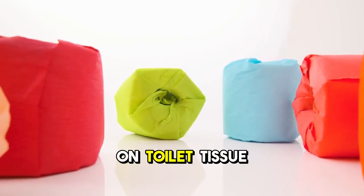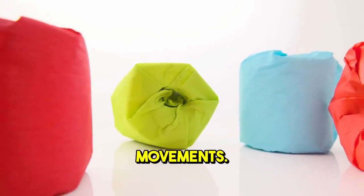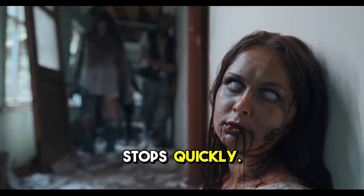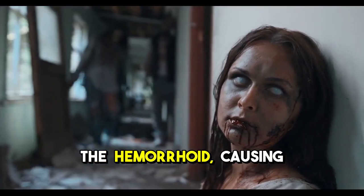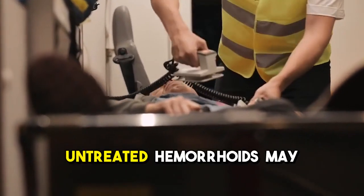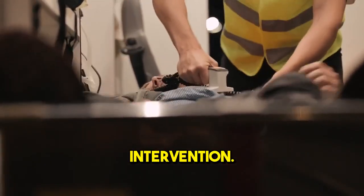Bright red blood on toilet tissue or in the toilet bowl is a key indicator of hemorrhoids, often resulting from straining during bowel movements. While the sight of blood can be alarming, it's usually minor and stops quickly. However, ignoring this symptom can lead to more severe bleeding or complications like thrombosis, where a blood clot forms in the hemorrhoid, causing intense pain and swelling. In some cases, untreated hemorrhoids may prolapse, meaning they protrude from the anus and require manual repositioning or medical intervention.